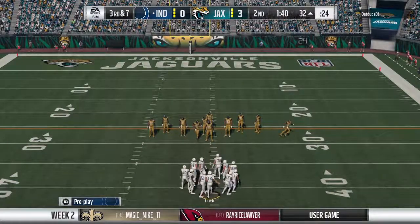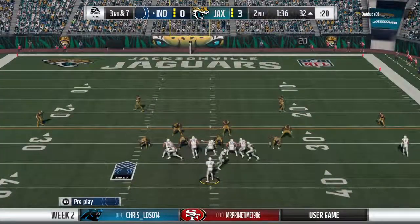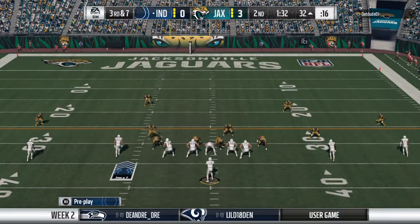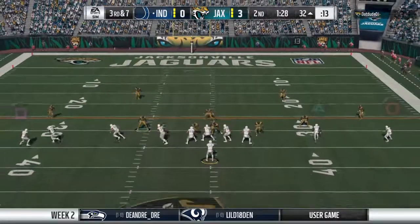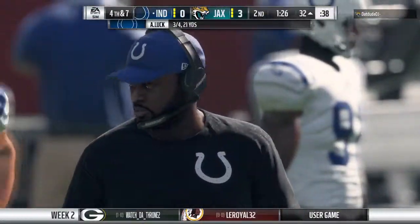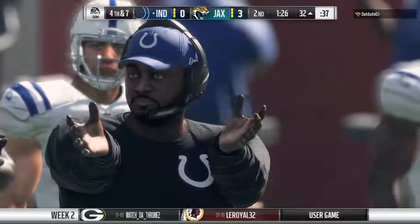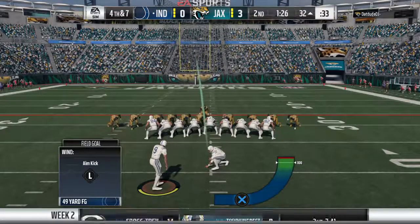And on 3rd down, a nickel formation here defensively. Luck now to throw. And incomplete. The contact made the ball roam free and brings up 4th down. This team is not going to make it easy for you. They're a physical group, and we just saw it there on that play. He came in, made the contact, just as he's trying to haul it in.